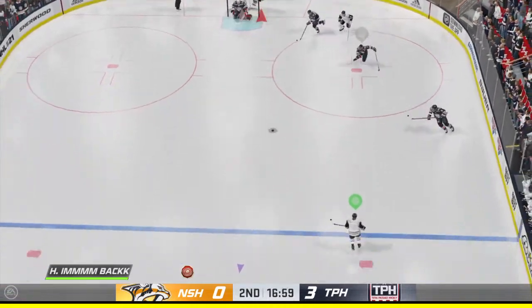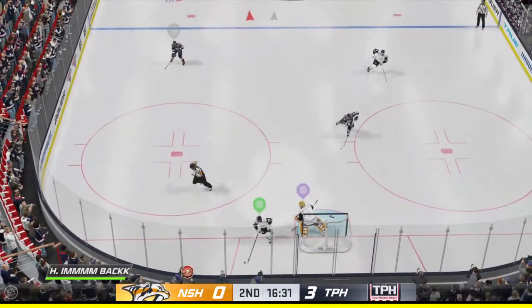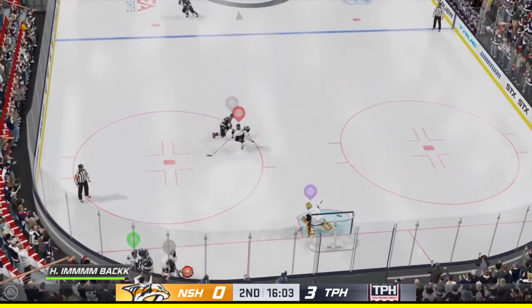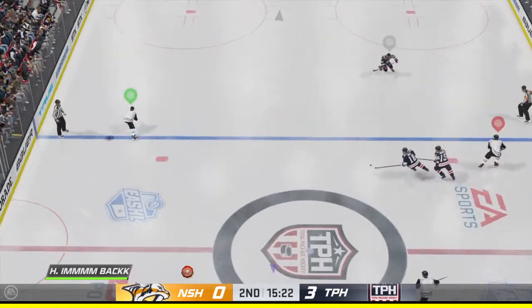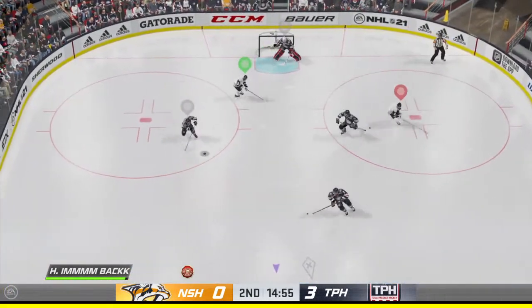Good defensive stop with the poke check. Nashville's got the puck along the boards, and some good footwork to kick it away. Lee's moving the puck through his own zone, and now he moves it to Demand. Can't get a hold of that pass, and that's blocked.